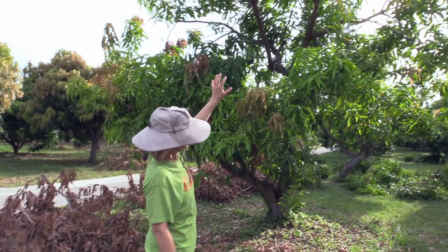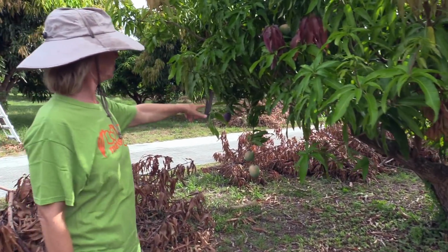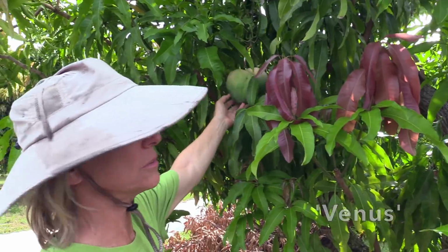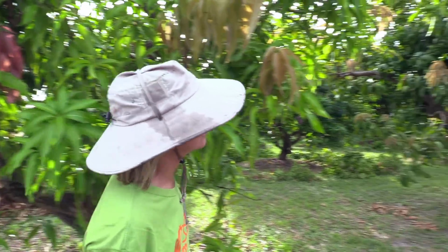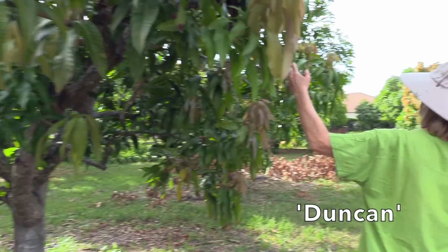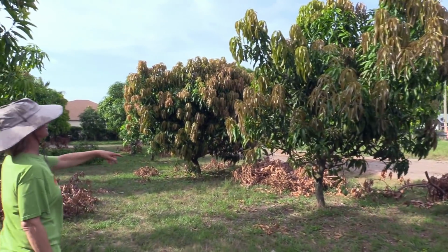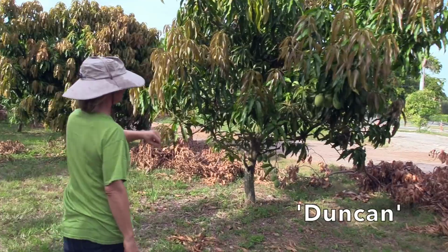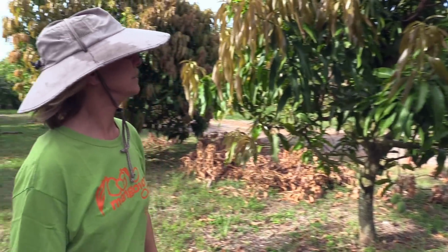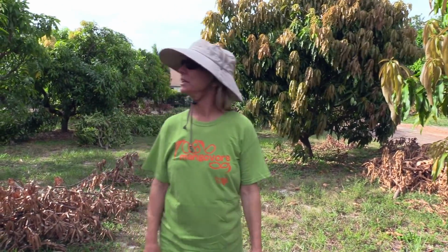This is the original Zill tree. Well, originally it was Zill mango, and on these lower two branches I put Venus. Venus is a late variety, and we do have a few Venus fruit still. That's Duncan with one fruit on the whole tree. Carrie, no fruit. This little Duncan tree has a later crop than the one just on the other side of the aisle, so to speak. So we still have a few Duncan, but it's a small tree and not many mangoes, so probably about a dozen mangoes on that tree.